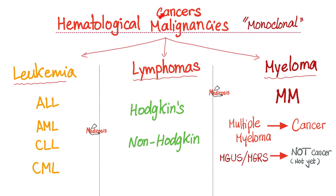Hematological malignancies, these are true cancers, can be divided into leukemias, lymphomas, and multiple myeloma. Cancer, in general, is monoclonal. What does that mean? From one clone, from one colony, from one origin, from one type of stupid cell that started the entire disaster. And then that one stupid cell divided and divided and divided some more and kept dividing like there is no tomorrow.